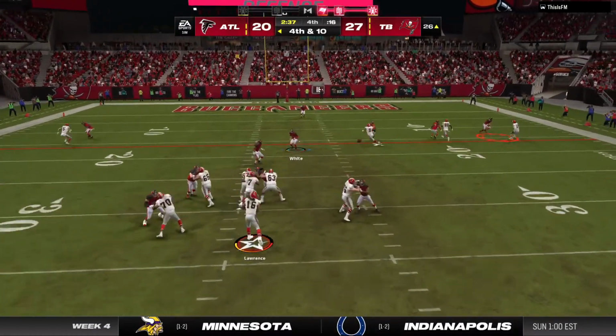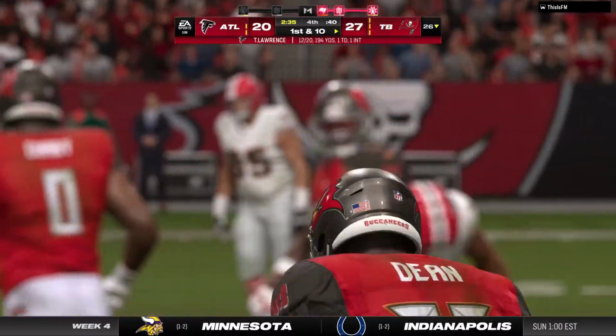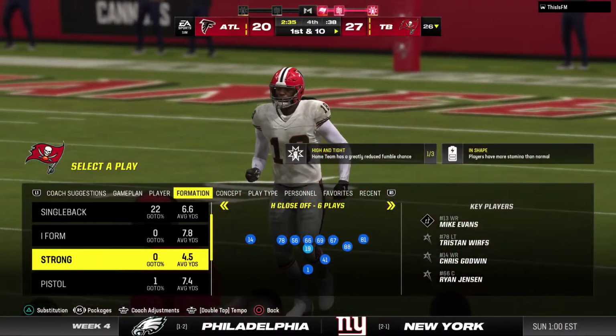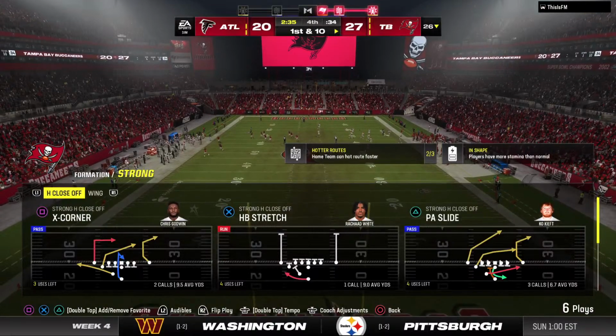Here we go. Gotta have it. Lawrence. And it's incomplete. They cannot convert, and they turn it over. The Falcons go for it, but it doesn't work out. And the Buccaneers defense holds, and they get the football back.